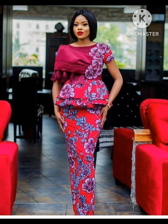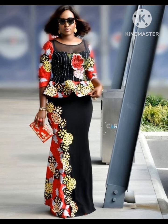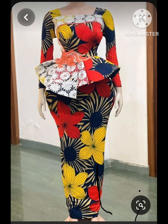From casual to dressy, this eye-catching duo can be worn anywhere. I'll be sharing my top tips for styling it. Join me as I celebrate the beauty of African fashion and provide some serious style inspiration. Let's dive into the world of Ankara skirt and blouse.